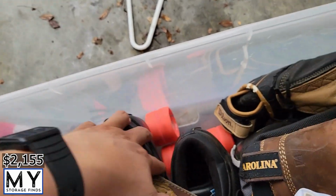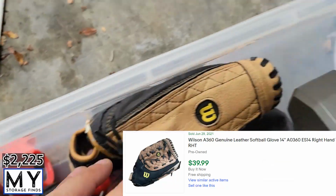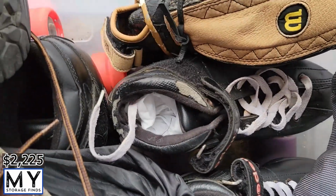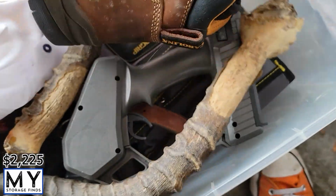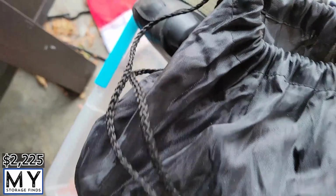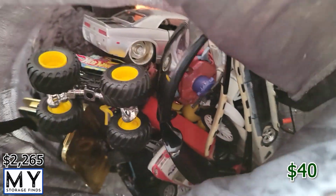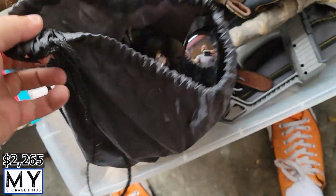Roller skates. More roller skates down here. Baseball glove. You got the roller skates there, and then down here, more roller skates. Some kind of a tool bag. And then in here, there's a little bag. So let's see what's in here. And it looks like more toys. More little collectible cars, and so we'll go through that too. But seems to be like a lot of collectible things in this unit. A lot of toys, so I'm gonna take that over to the trailer, and then we'll figure out this TV, figure out where we can put it, and I'll be right back.